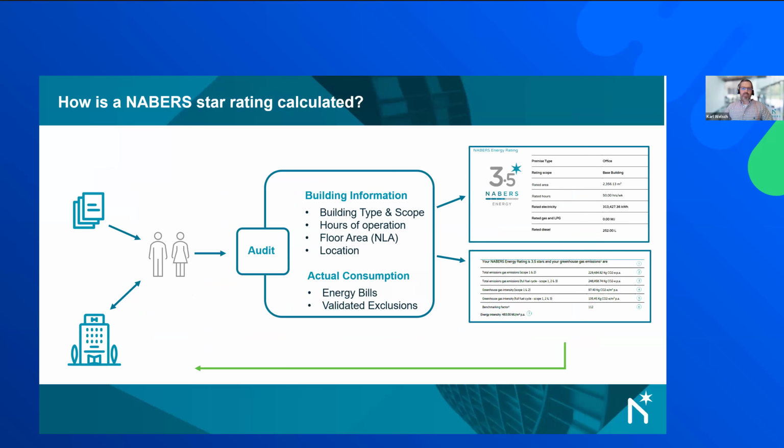So how a NABERS energy rating works is we've got on the left of the screen here our NABERS accredited assessor who is engaged by the building owner to conduct the rating. And a list of NABERS accredited assessors can be found on the CIBC website. The assessor starts by collecting information about the building, such as location, occupancy, floor area, hours of operation, and energy consumption. All data must be verified.